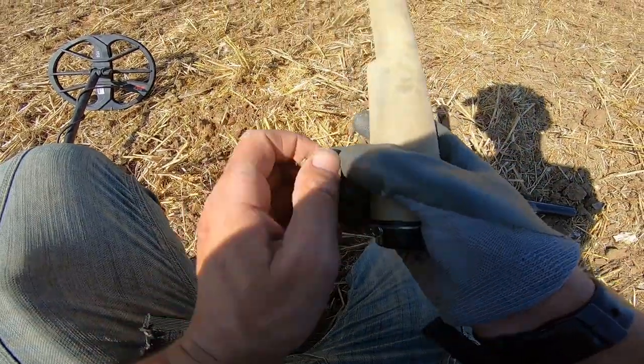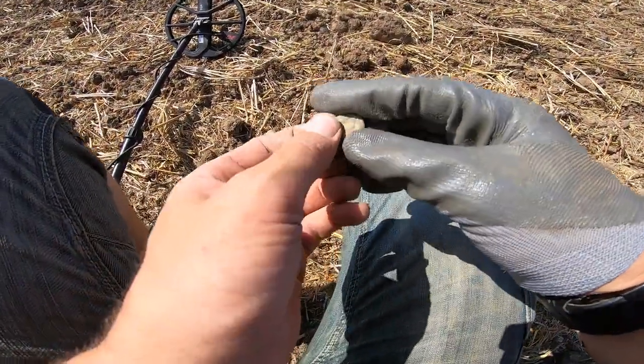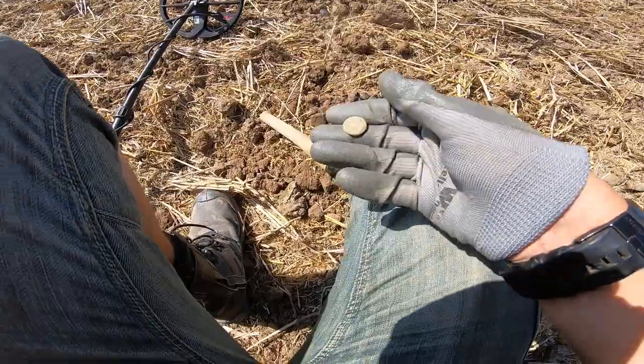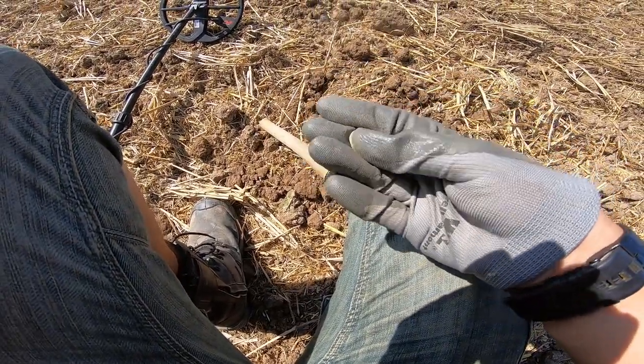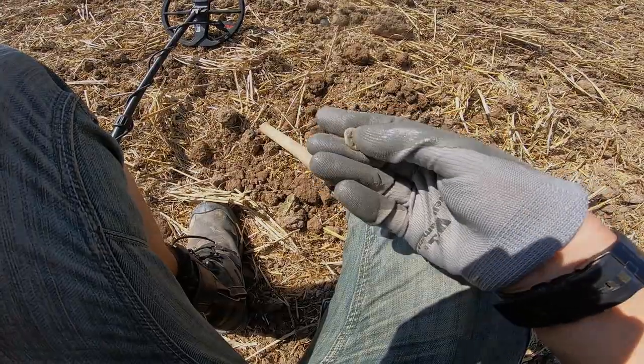Ah, yeah, piece of lead. This one was coming in at 15 and 16 as well. I thought it was a piece of lead, so I don't know why they were reading the same, but we've got a general service button. Shank complete. Yeah, it's only a small one.